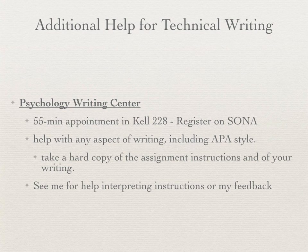If you have any questions about the assignment, always come see me first or ask me first. Email, we can talk on the phone, whatever the case may be. So if you have questions about the instructions, ask me, but they can help you with all aspects of writing and understanding articles and all those sorts of things.